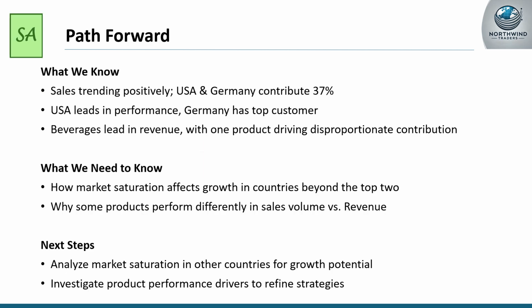Our sales have been trending positively, with two countries accounting for over 37% of the total revenue. The United States leads in overall performance, while Germany stands out for having our top customers. This tells us that while the United States drives most of our success, Germany does play a key role in having high value sales.